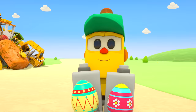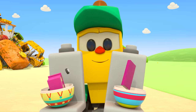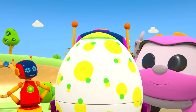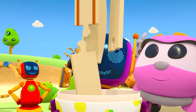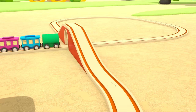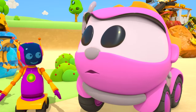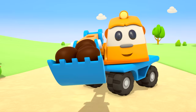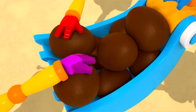A train. And what have you got, Lifty? A wagon. Rails. And a bridge. Oh, but where's Scoop? Surprise! Scoop has brought his friends some delicious chocolate eggs.